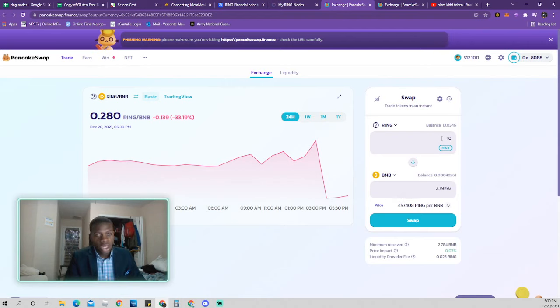What Ring gave us right here was if we want to purchase 10 Ring, we need 2.79. So whatever number you type in, as you can see, it changes. I usually type in the first two numbers for the BNB. But whatever Ring you typed in, whether that be 1, 5, or 10, whatever number it spits out at the bottom, that's what you're going to type in here into crypto.com.